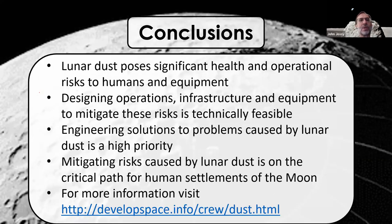So in conclusion, we know that dust poses a significant health problem for humans and equipment. We can design our operations and infrastructure and equipment to mitigate these risks. And this stuff is technically feasible. We should take advantage of our mining industry and their knowledge on this. Engineering solutions should be a high priority, because we're not going to be able to have this hazard in habitats on the moon. So it's on the critical path in my mind.